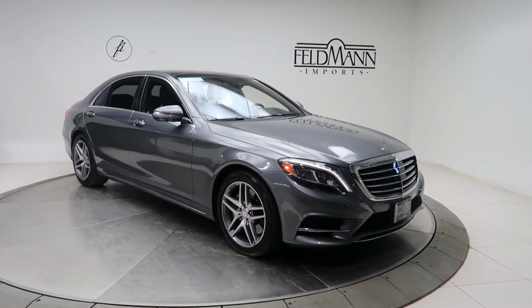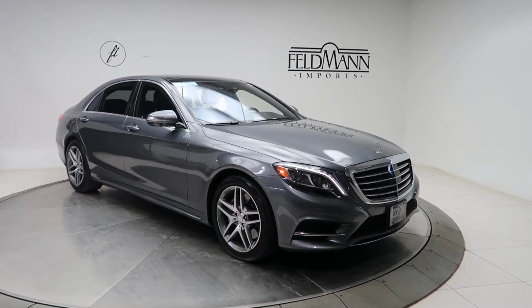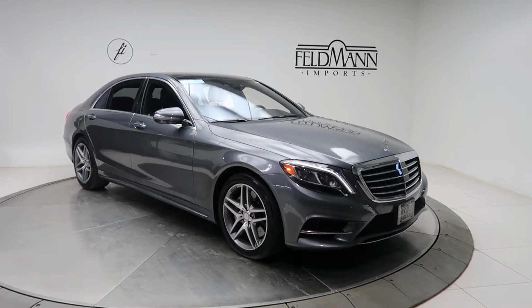Today we're taking a look at a certified pre-owned Mercedes-Benz S550 4MATIC. This one's a Cellnite Gray Metallic. Underneath here's a V8 bi-turbo with 449 horsepower and 516 pounds of torque.